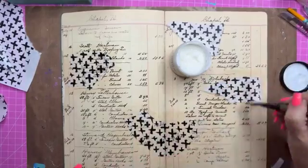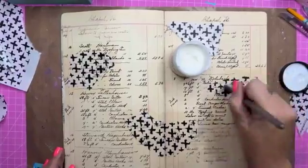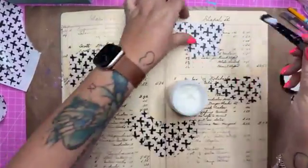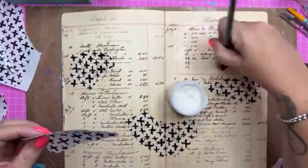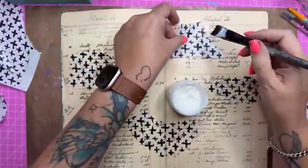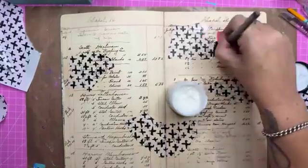popping it in here. I'm just going to keep it nice and simple today. I'm not even going to gesso my background. I'm just going to get this collage paper on, and I'm going to use acrylic paint.